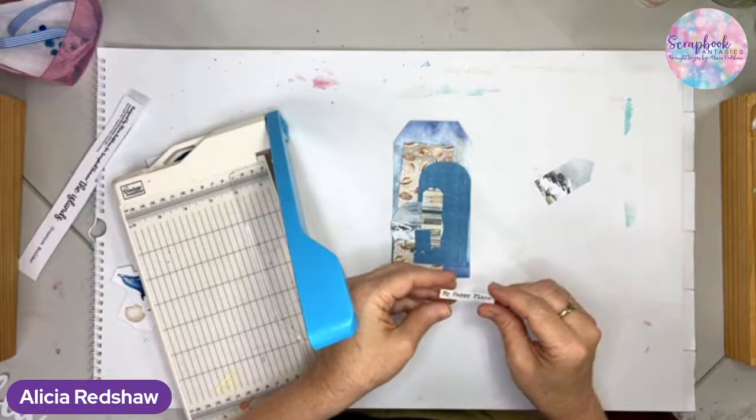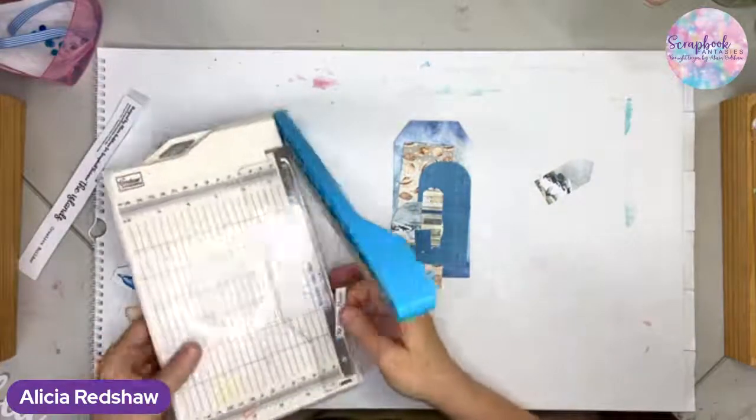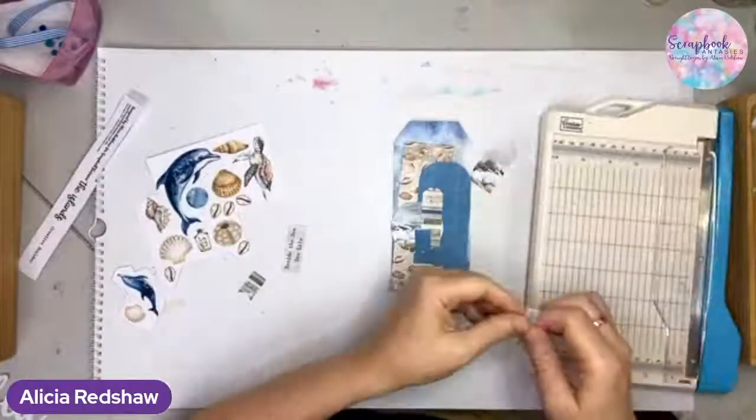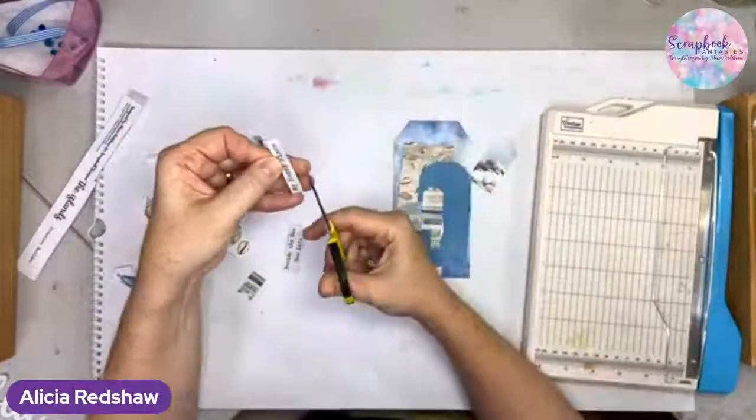My happy place, and that is as crooked as can be. Look at that. Maybe getting a trimmer out at the start would have been a good idea.